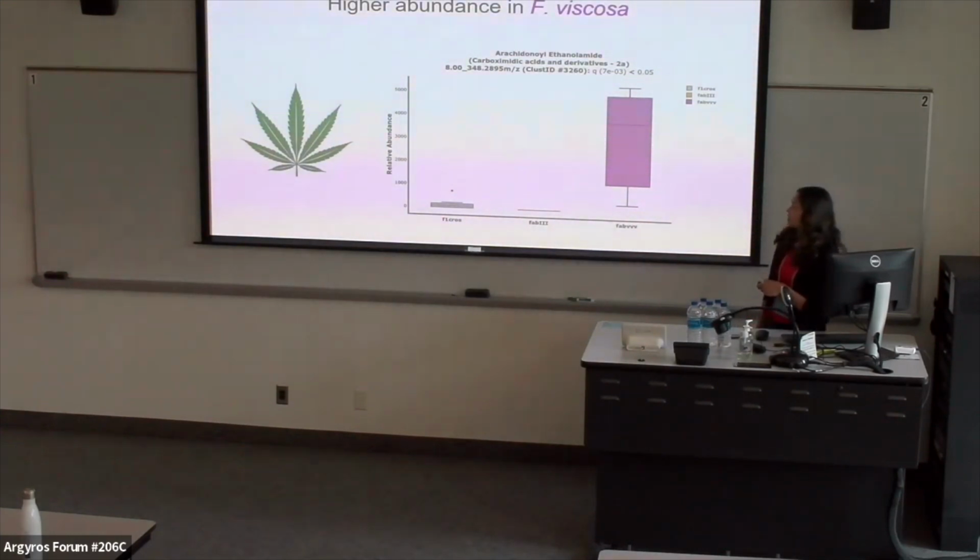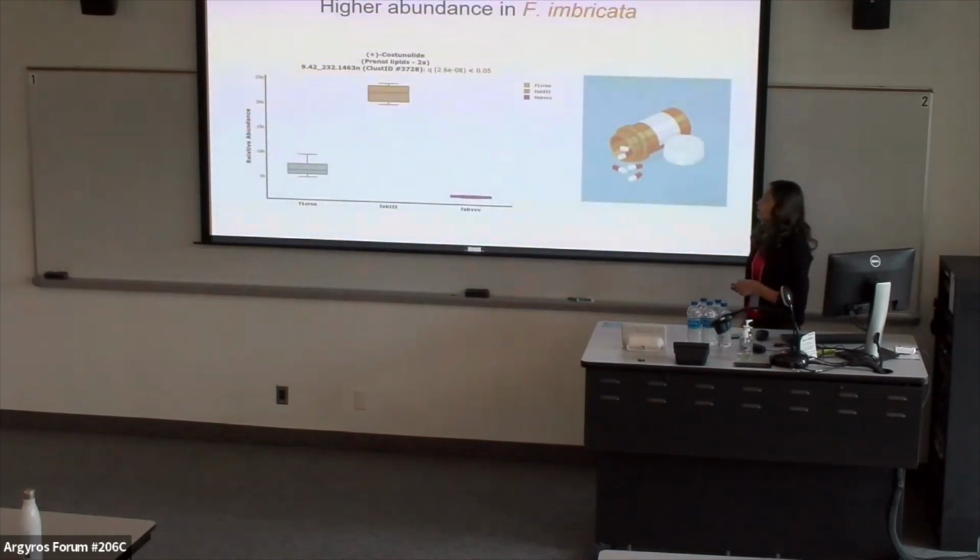This arachidonyl ethanolamide is an example of a chemical that was highly abundant in Fabiana viscosa. It is a chemical that interacts with the brain and gives the same drug-like effect as cannabis. Positive costumelide is an example of a chemical that was highly abundant in Imbricata. It is of plant origin and it is used in drug development to carry out a range of biological activities.